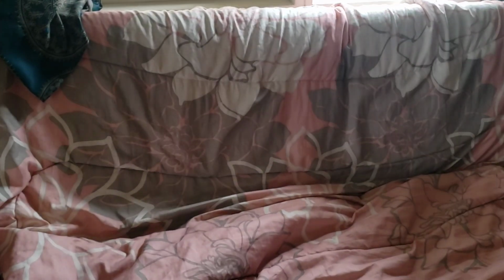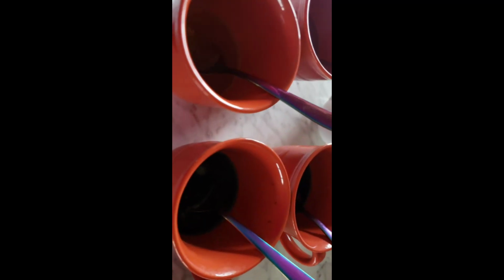I got to fix this, though. It needs to pull back and all that. I need to get some tie backs for my curtains because I like having my curtains open. Put some light in here, you know. No sun today, but oh well, it is what it is. It's a little chilly.